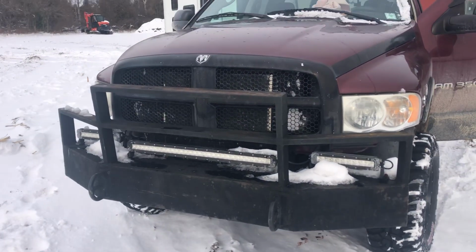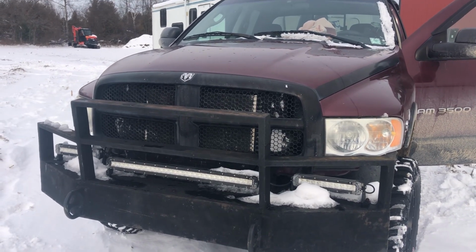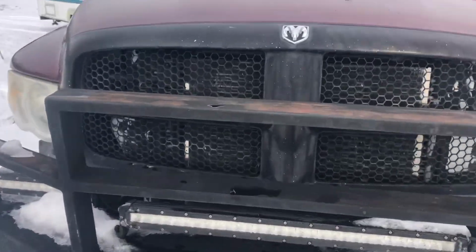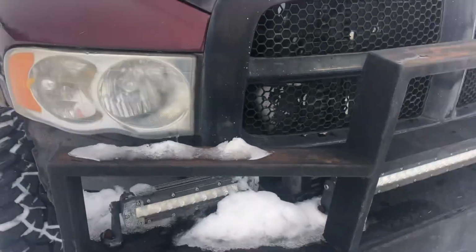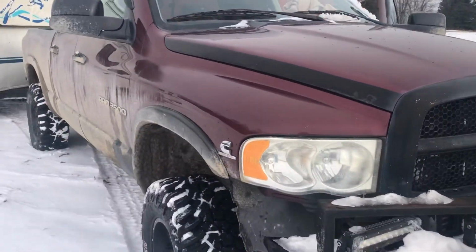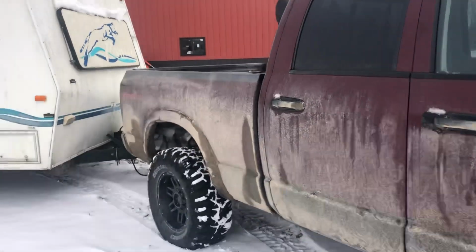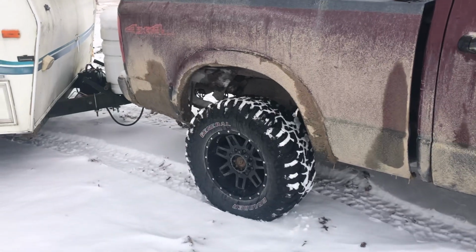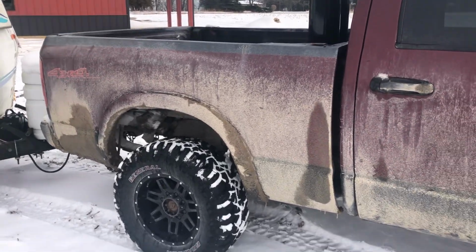I built that many years ago, intended to protect my truck from deer, and it does a pretty good job. It's been around. Well, that's the Dodge. These wheels and tires were intended for my Chevy, but obviously the Chevy and Dodge bolt patterns are the same. So I put them on here for right now.